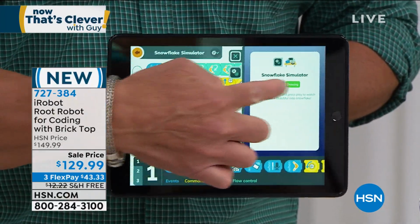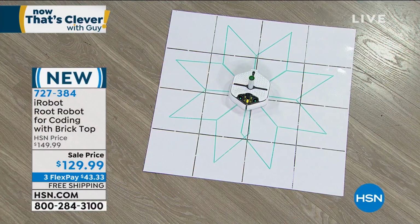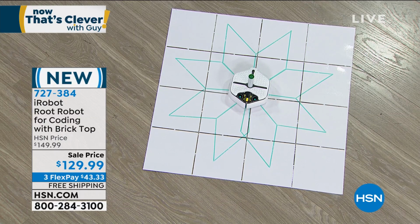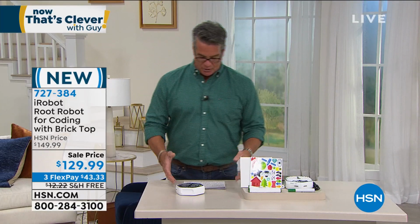All right, this is the instruction that we programmed in, and you'll see the snowflake, which is completed. If we wanted to add more detail to it or change it in any way, we could do that simply by rearranging the code.